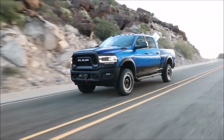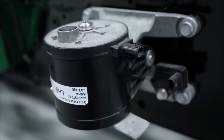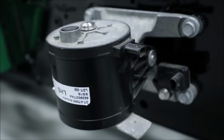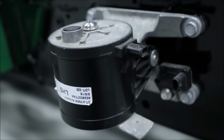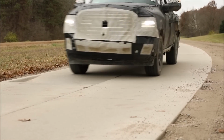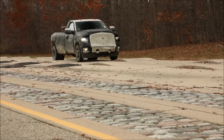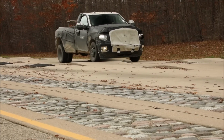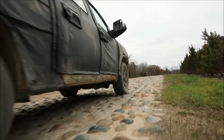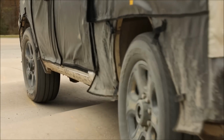In addition to that, on the 6.4-liter, we've added a tuned mass module on the frame, which is basically a variable damper that as the vehicle has vibration, it can actually sense that and react to that and tune that out so that there's additional smoothness to the truck's ride as well. The suspension options that we have help improve and make class-leading ride quality on the Ram 2500 and 3500.